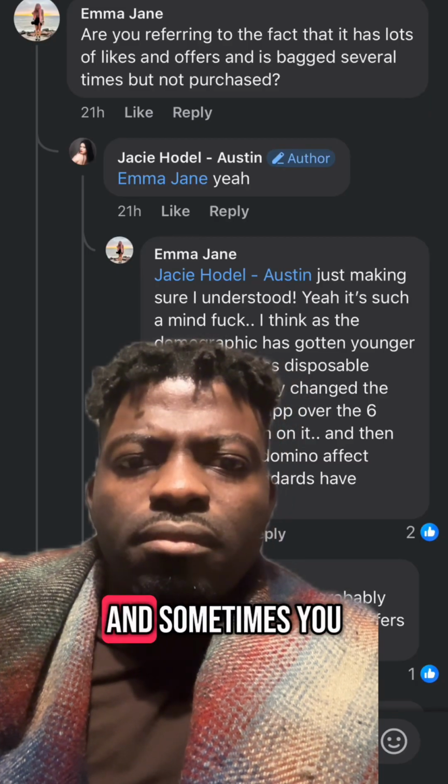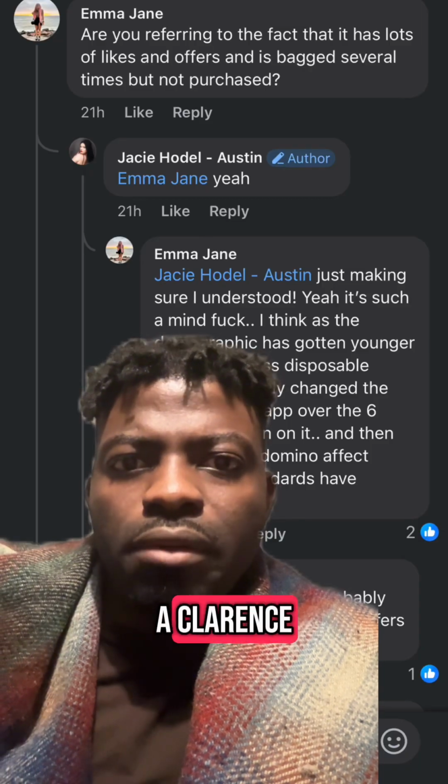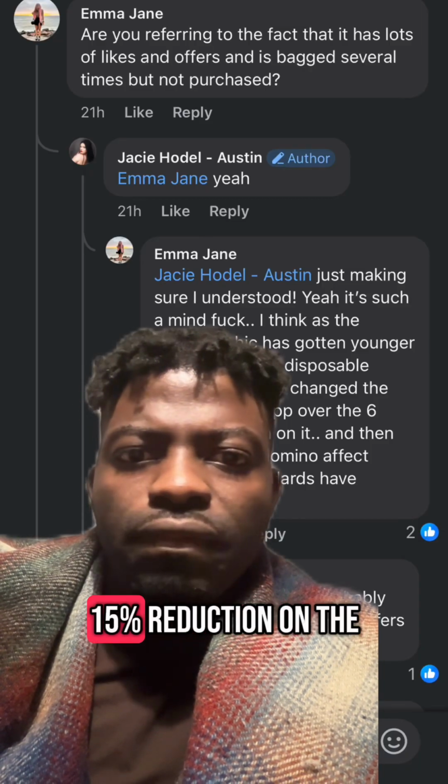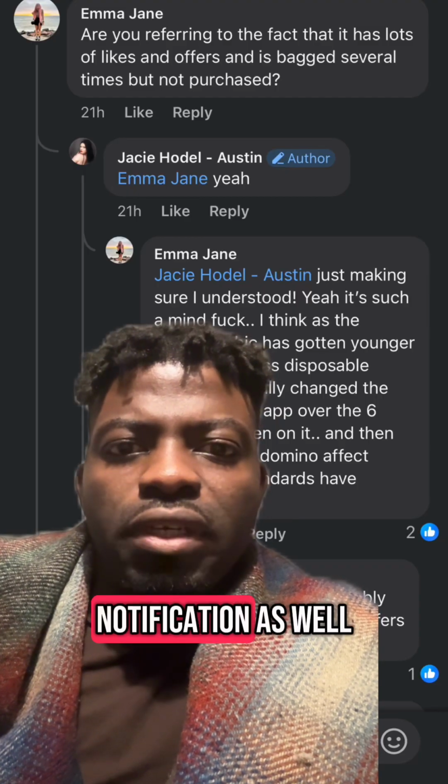And sometimes, if you're doing a clearance, you can do a 10%, 15% reduction on the items. They'll get a notification as well.